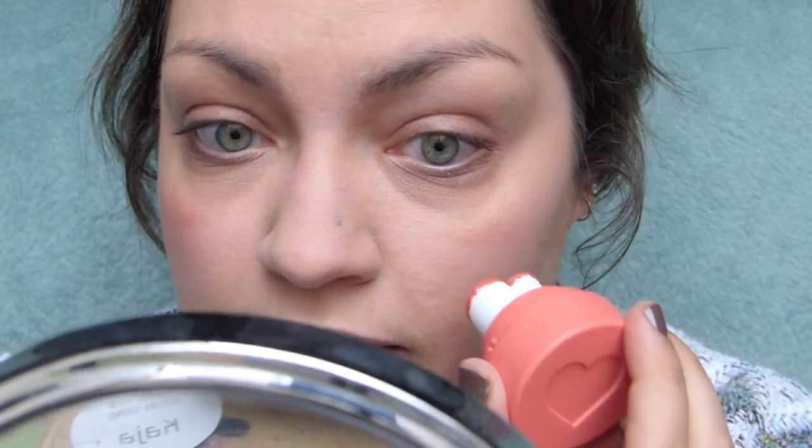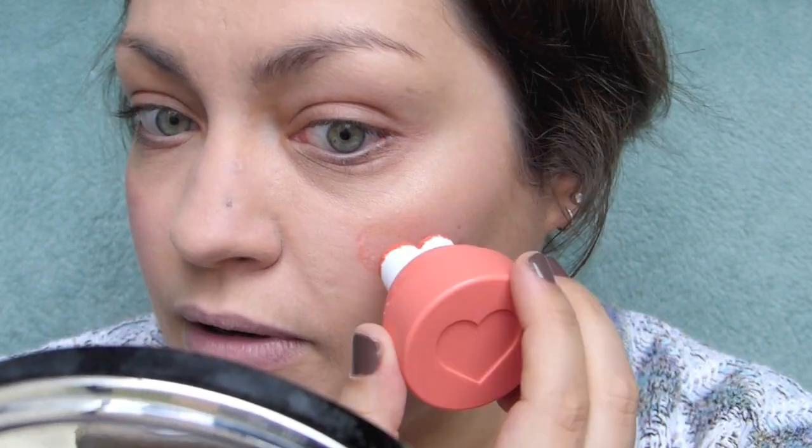And I'm probably gonna regret this. I'm just very lightly pushing that in. I just want my cheeks to look even. So I'm just gonna boop, just a little more, yeah? The color is really pretty. I think it's more of a summery blush color.